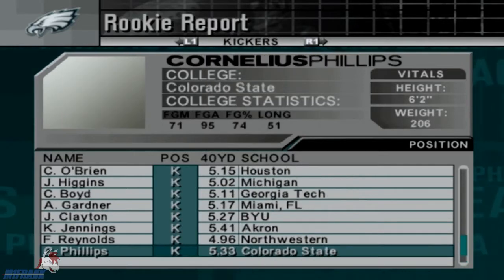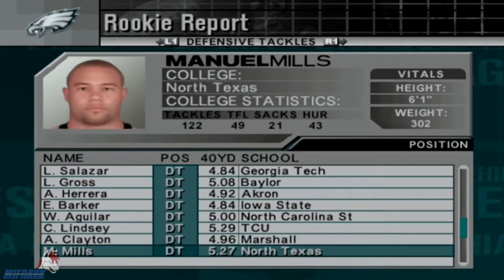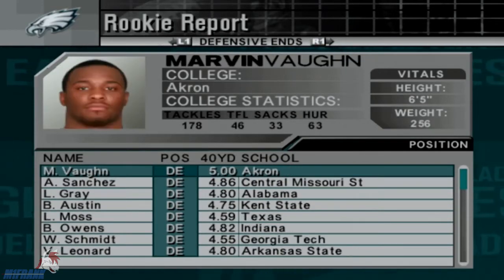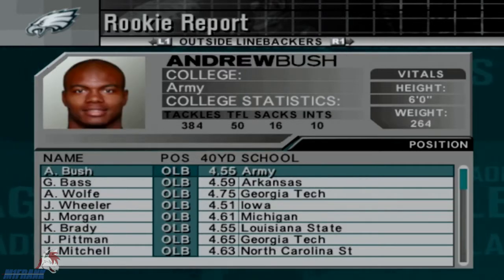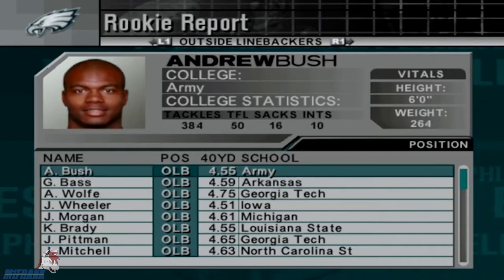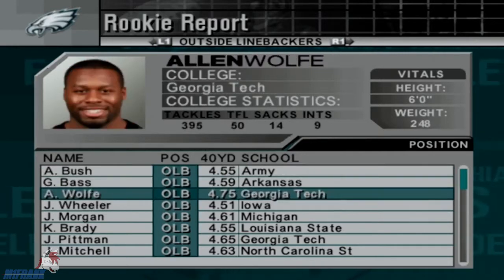Centers. I don't know if we need offensive linemen. We got kickers and punters. Defensive tackles might be a need for this team. Unlike Madden, it doesn't really have a thing in the menu where I can look at people's age and all. This guy, Wolf. 4.75, he's decently fast. He has a decent amount of sacks. I might look at Wolf there.